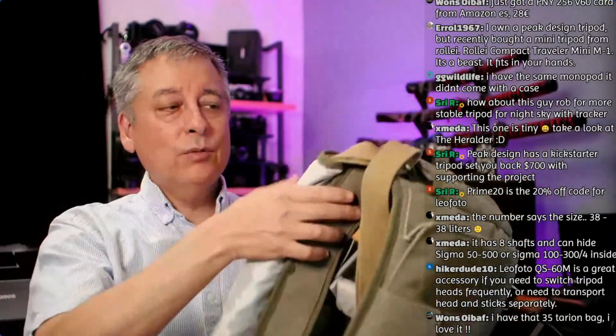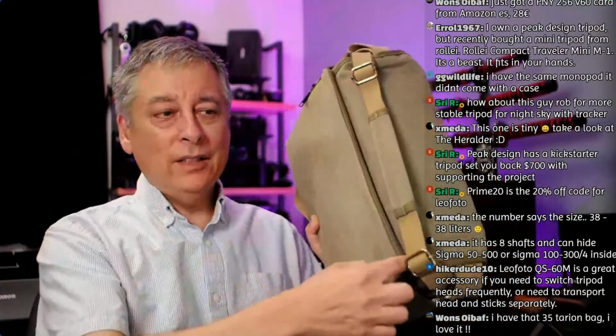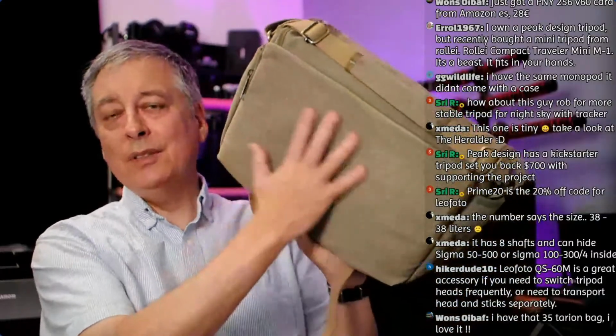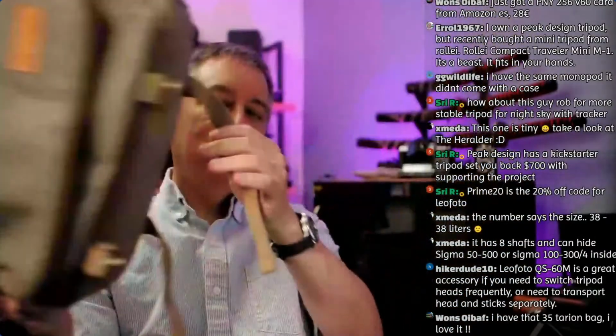I mean, this is a great bag for $35. There's also a zipper pocket back here. I don't know what they claim on this, but this will hold a 15-inch, I believe. It'll at least hold a 14-inch. They say 13-inch. 13-inch tablet. Okay. 13-inch tablet. Yeah, I guess that's about right. It's also got straps on the bottom for tripods.